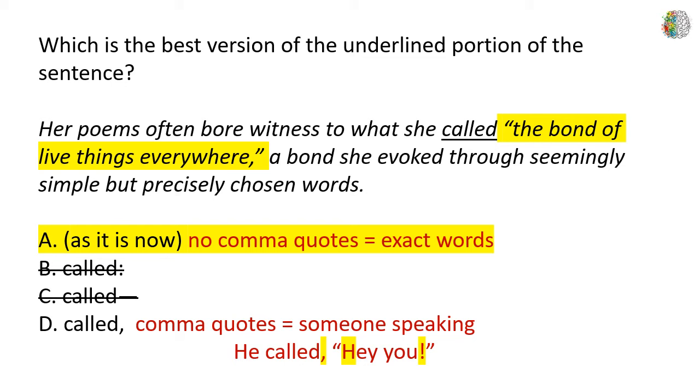You want to remember that when it's exact words, there's no punctuation before the quotes, and it can be anywhere from a single word to a phrase or even a full sentence. And if it's going to be a conversation or dialogue, you are going to have a comma before the quotes, and then inside those quotes is going to be a sentence with capitalization and punctuation.